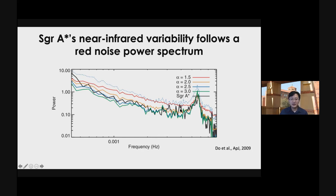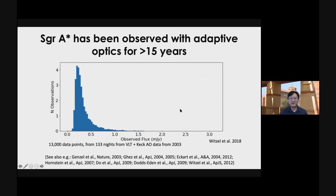Okay. So that was a while ago, over 10 years ago. What have we learned since then? Now Sagittarius star has been observed with adaptive optics for over 15 years. And Gunther Witzel in 2018 wrote this really nice comprehensive look at all the near-infrared observations of Sagittarius star.